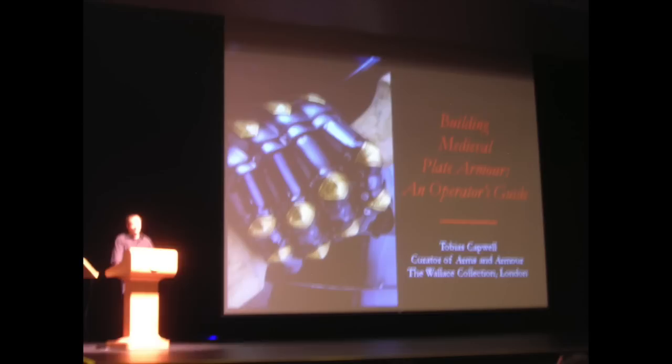And armor, for me, has always kind of cut through all of that. An armor stood in a museum gallery looks like a person. It's very immediate. It's very primal in its immediate impact on you.